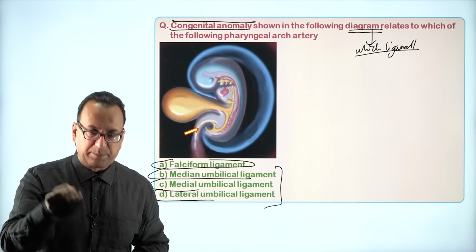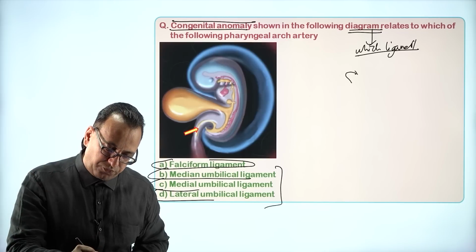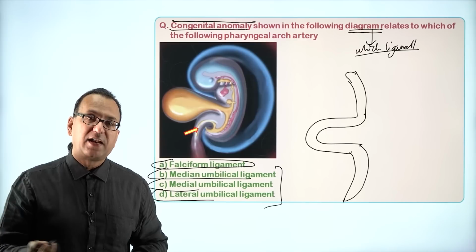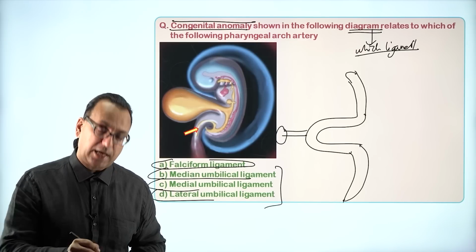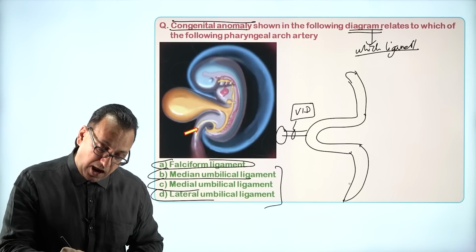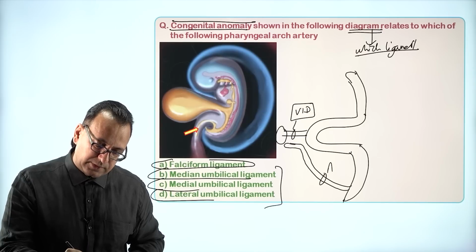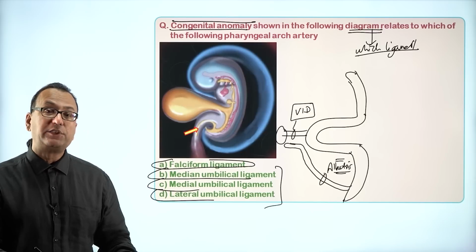Now, to draw a simplified diagram, this is the gut tube, which divides into three parts: the foregut, the midgut, and then the hindgut. And then there are some diverticula. There is a midgut diverticulum which is connected with the yolk sac, called the vitello-intestinal duct. And then there is a hindgut diverticulum, which also becomes a content of the umbilical cord, and that is called the allantois. They have marked the allantois here.